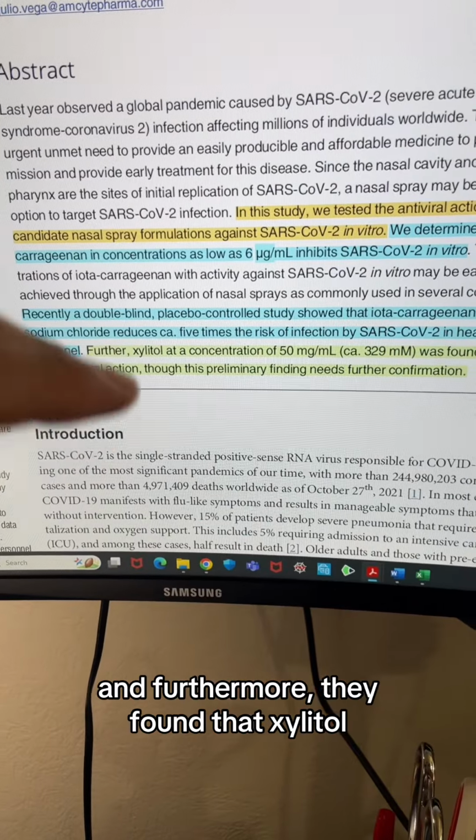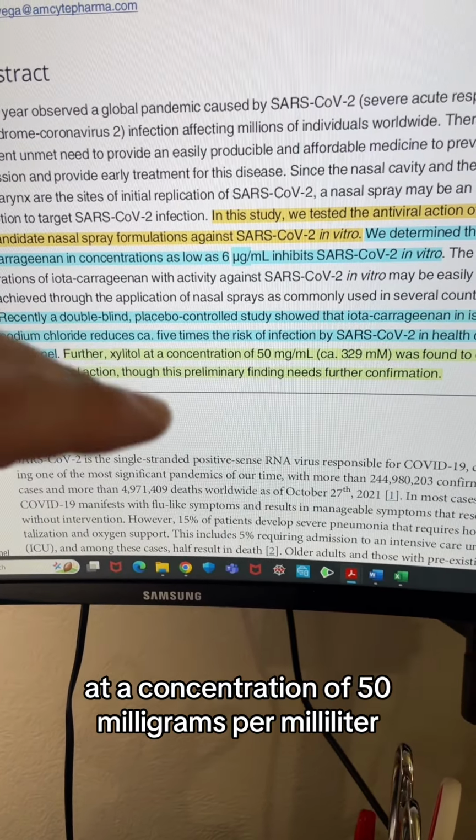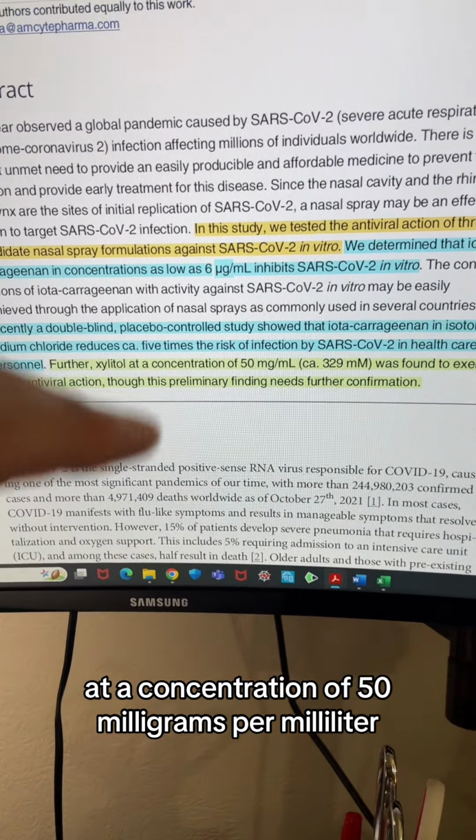And furthermore, they found that xylitol at a concentration of 50 milligrams per milliliter was found to exert some antiviral action on COVID. But it's very important to note that this is an in vitro study, this is an in-cell study, so we'll have to look to other papers to see the sustaining effect, the long-term effect of the sprays themselves with these components to see if they actually have staying power.